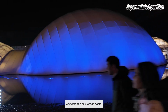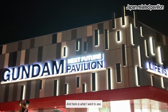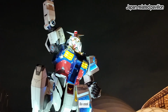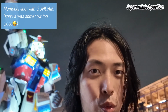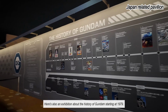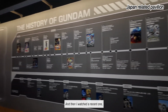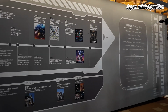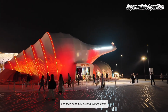And here's a blue ocean dome. Looks beautiful. And here's what I want to see. Look at this Gundam. Wow. So cool. Ooh. Here's also an exhibition about the history of Gundam, starting at 1979, and then I watched the recent one, like last 2 months ago in a theater. Yeah, it's really nice.